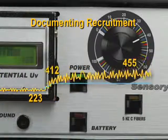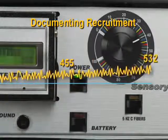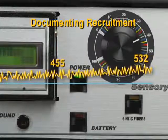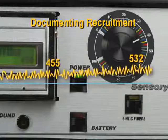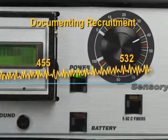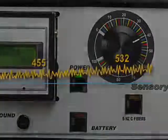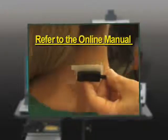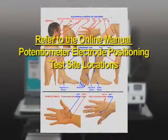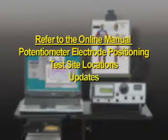This will demonstrate the nerve is not recruiting and is therefore not firing at the lower setting, and verifies that the nerve is firing at the high setting, proving the nerve is dysfunctional. A video of the exam may also be helpful to demonstrate this in legal cases. Refer to the online manual for the correct positioning of the potentiometer electrode, specific test site locations for each plexus, and updates.